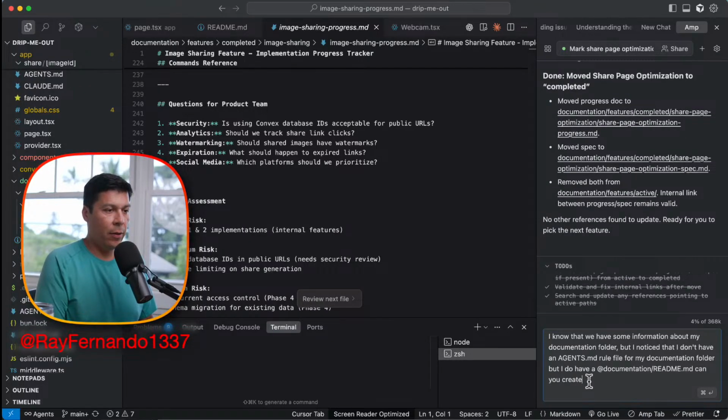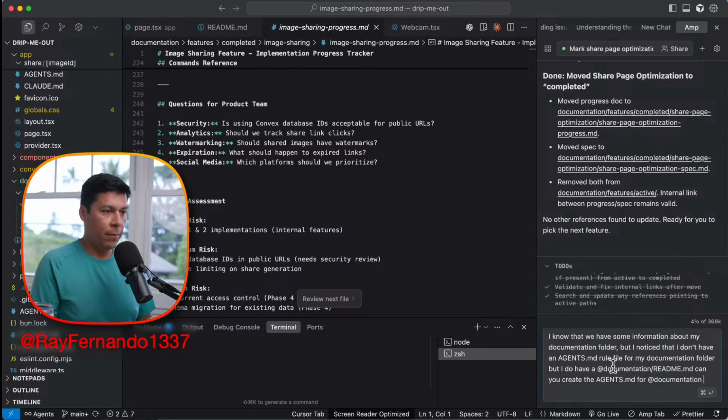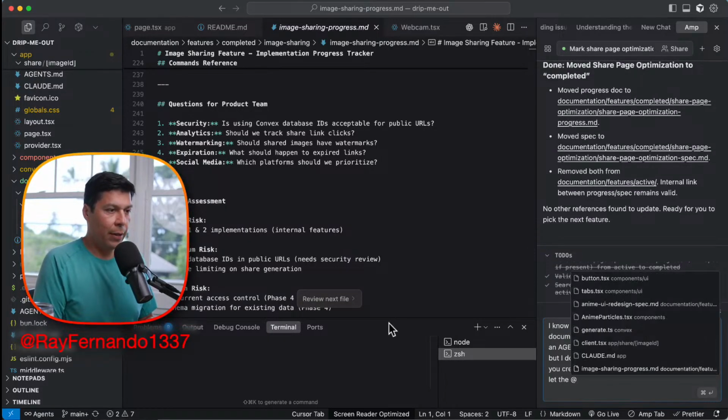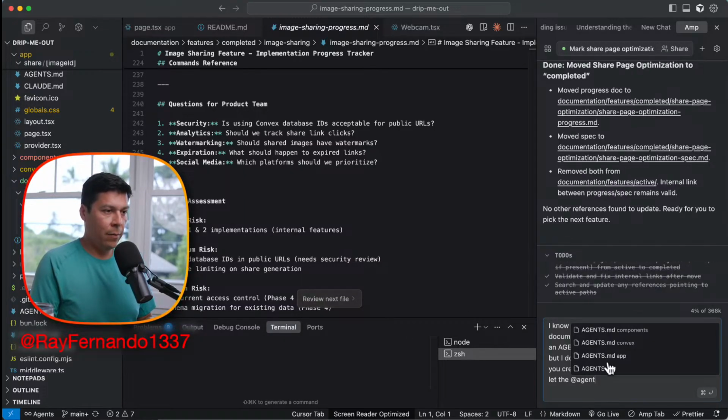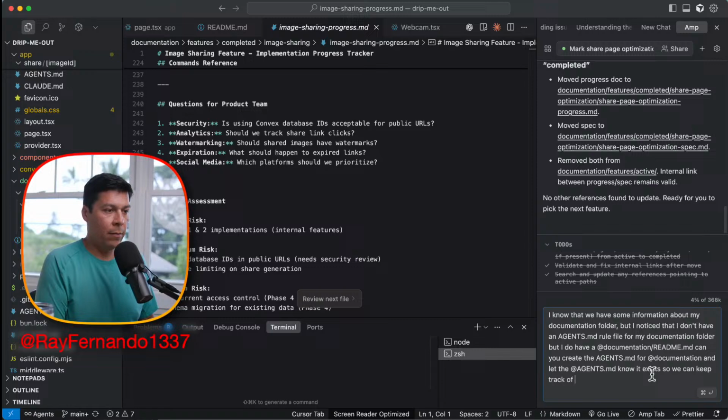Can you create the agents.md for documentation? And let's see, root agents, basically have the agent.md know it exists so we can keep track as we go.